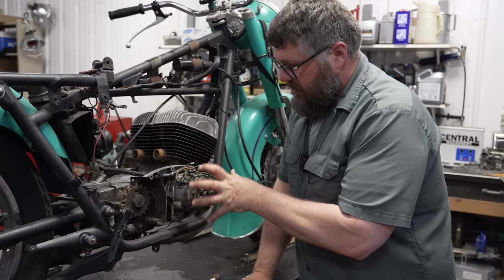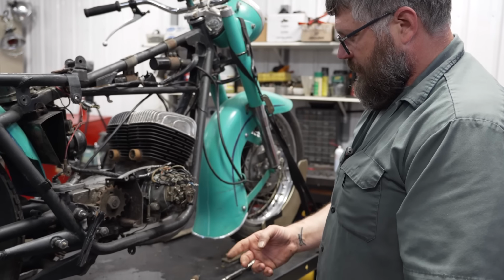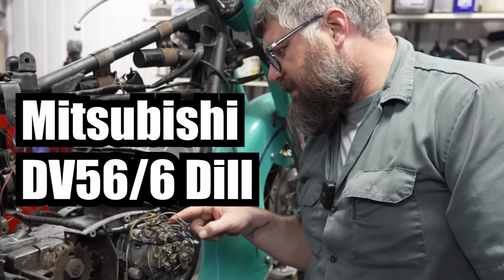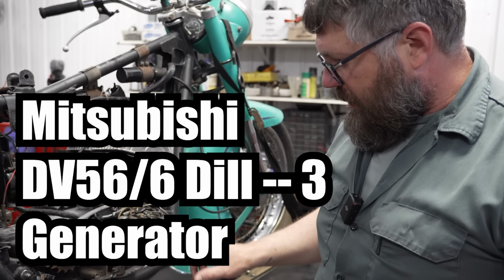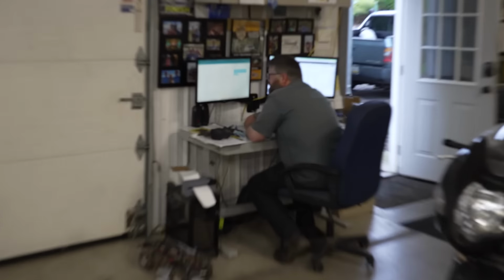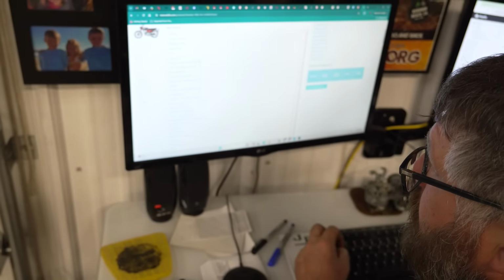Let's see what some of this stuff is. Maybe like there's a book or some information on the interwebs. It'll be like the Mitsubishi DV56/6 DIL M-3 generator here. I'm sure they're plentiful. Napa probably has one of these sitting on the shelf. Let's check. No way. They actually have a service manual? 1966 YM service manual.